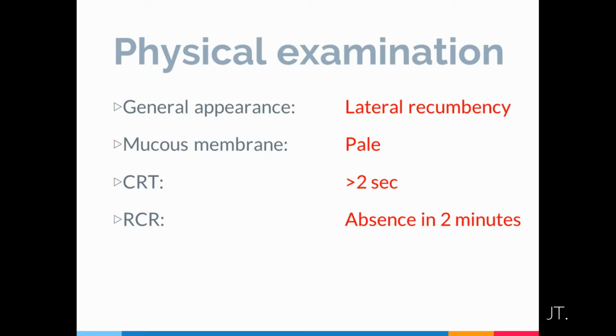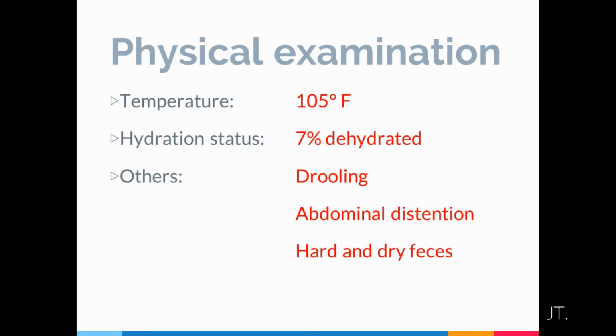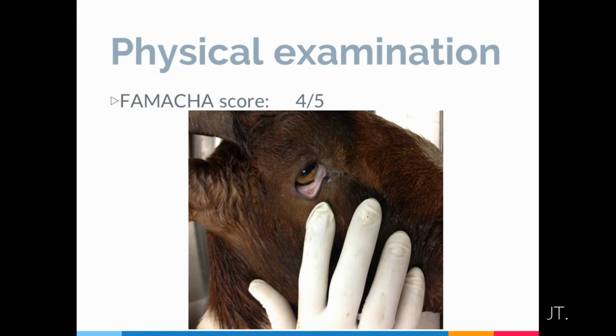The veterinarian performed physical examination and found lateral recumbency, pale mucous membrane, prolonged capillary refill time, and absent rumen contraction rate in 2 minutes. Fever, 7% dehydrated, and we found lowering abdominal distension, heart and diabetes. Haemonchus score is 4.5.